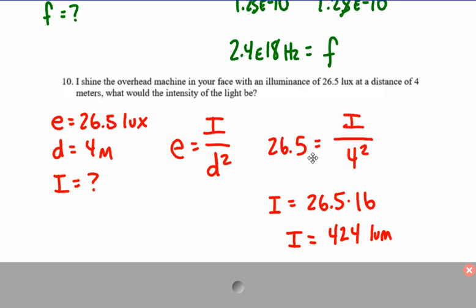We don't have to cross. You could cross multiply if you wanted to. It would be I times 1, which would be I, equals 26.5 times 4 squared, which is 16. And then you would be in the same position. I equals 26.5 times 16. You get 424 lumens. 4 points, 3.5 if you missed the unit.